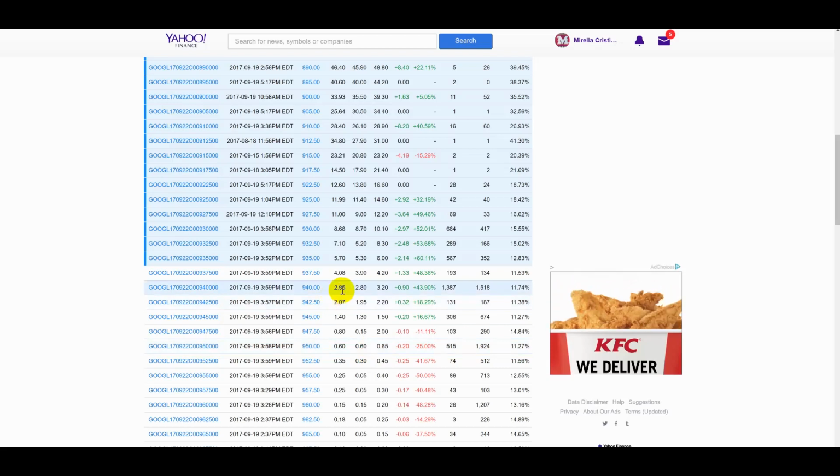Again, one could go more into the money with the 940s, which is where it's going to move from. See, these can make a lot of money, and you can see that there was a lot of trading. Either way, we could use the 940s, if this can confirm, by the way, or the 950s.